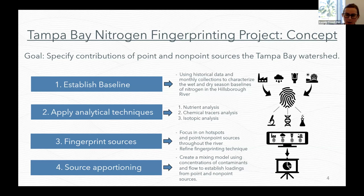After this phase 1, we're going to hone in on the hot spots we identified throughout the Hillsborough River, and collect directly from point and non-point sources, getting the concentration of the chemical tracers, nutrients, and the isotopic ratios at those discharge points, whether it's collecting from septics, collecting groundwater near them, stormwater runoff from different areas, collecting samples from wastewater treatment plant discharge, reclaimed water, getting those concentrations, collecting flow, and doing some specific source apportionment in this river.